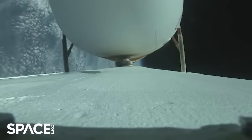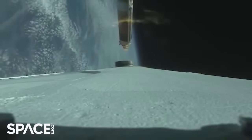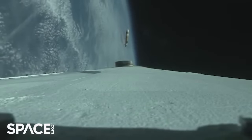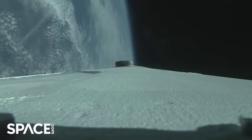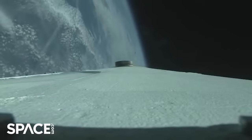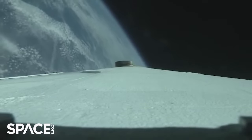And cutoff. We have cutoff port and starboard boosters coming up on strap-on set, and we have strap-on separation. Disturbances look good. Throttled up the core booster. We're now at EPL on the single stage booster. And we've re-enabled steering following separation of the strap-ons. Everything looking good.